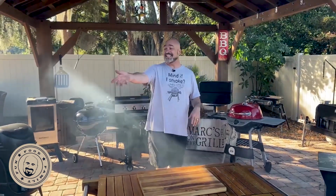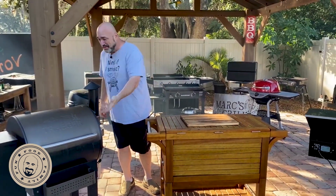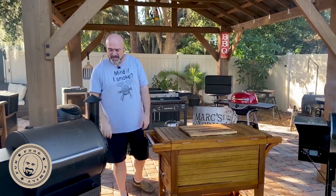This is a tough one, man. This is very tough. This thing has done me no wrong, done me no harm. We've had so much fun with our Traeger. Why in the world would I ever look to get rid of this thing? It's built rock solid. We've had such good luck with it. It's worked rain or shine. That temperature dial, absolutely fantastic.